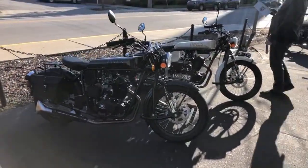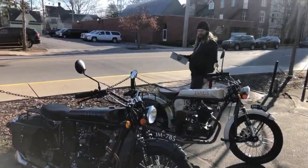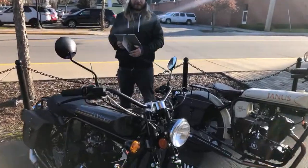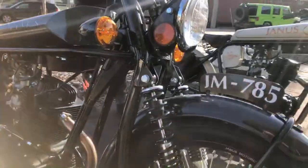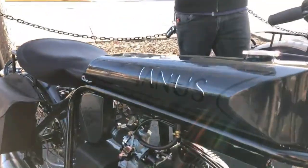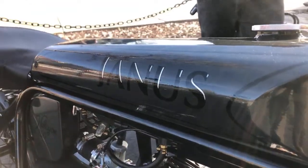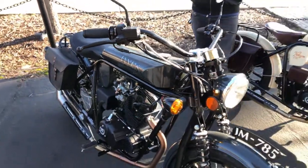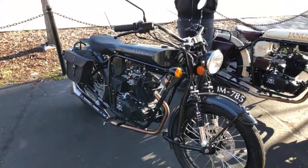Switching up gears, I'm back. 785. This is one of the most beloved color combinations in the shop. This is a charcoal color with a black pinstripe. This one just has the regular incandescent light, so no LED on it. It does have the beautiful silver highlights on the Janus logo on the tank there.